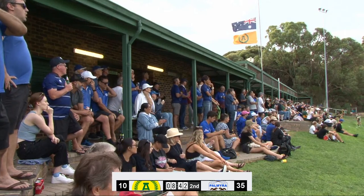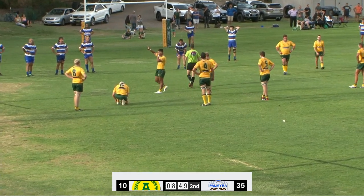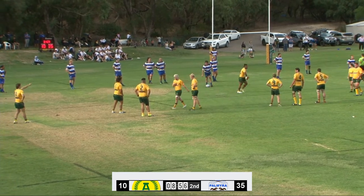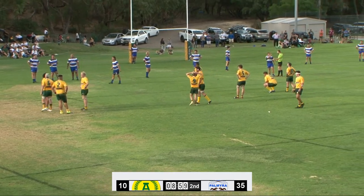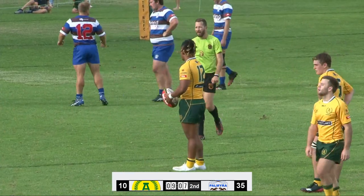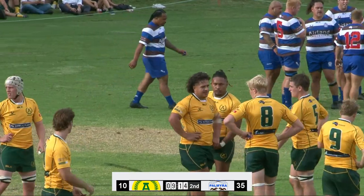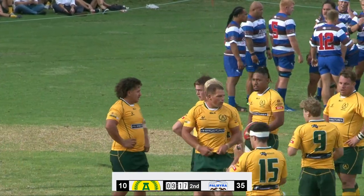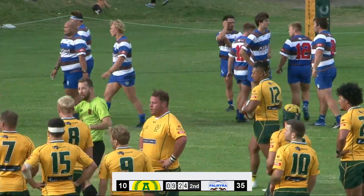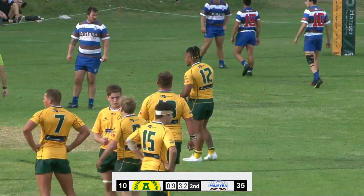And the Palmyra fans a little bit on edge. They've got a buffer, but they don't want to see too much of it. Time's off as well. Just want to have a little chat with Sean, the captain. So time's still off. Just waiting on a sub. But Associates, 10 minutes into the second half. They're going to need some points, and they're going to need them quickly.